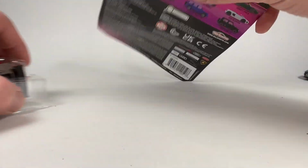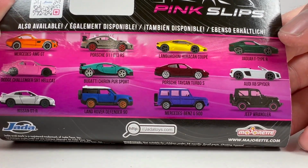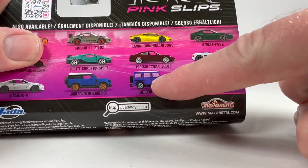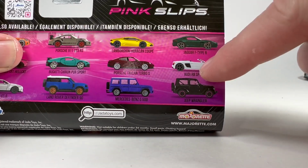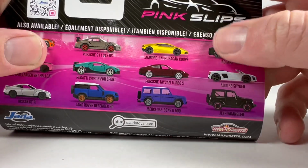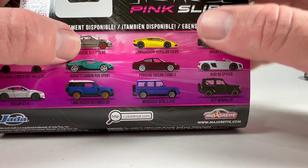But I did say we were going to look at this. I do remember that. So checking out the back here. Now, I've seen this in store and this in store, and I've passed on them. I've seen the Audi R8 Spider in store. I haven't picked it up yet, but I've been tempted to. And then, of course, we got this one and this one that we're going to look at today.